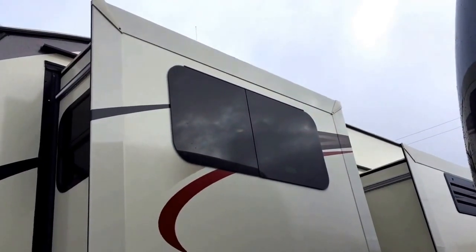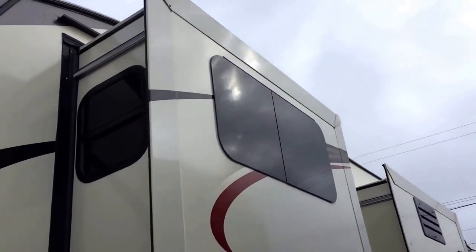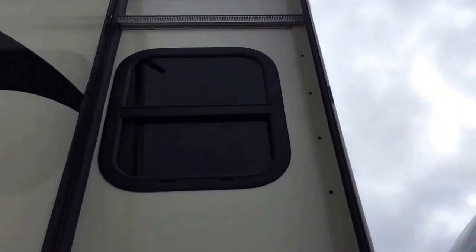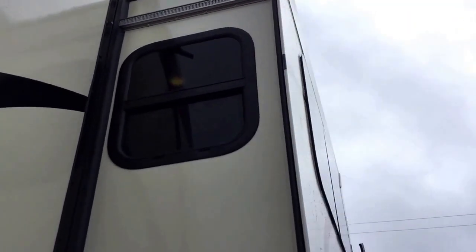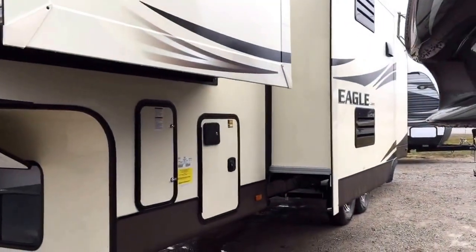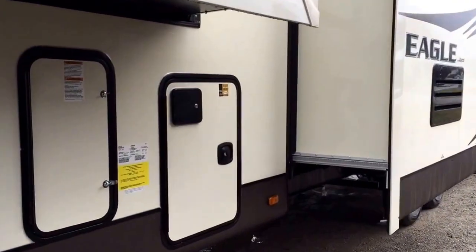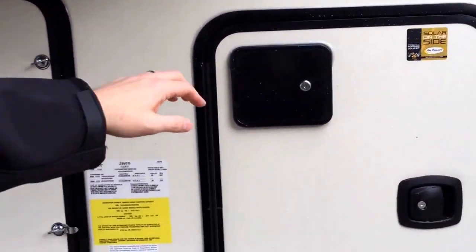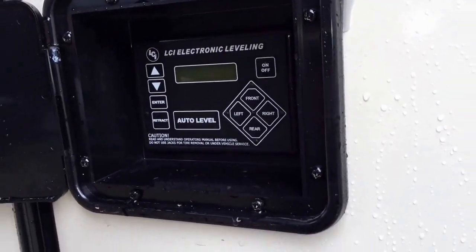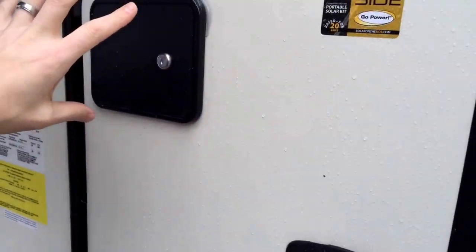It also hides the seal under the window pane to keep it away from the UV rays. Now, these windows on the side slide open because that gives you superior airflow, and considering that's a flat surface, which is an aerodynamic nightmare, which doesn't matter when you're parked, that gives you a superior cross breeze. So you get the best of both worlds. One thing I do love about these Jaycos is they put their outside leveling compartments right here where it's easy to get to. You don't have to open a bunch of stuff up to get it.